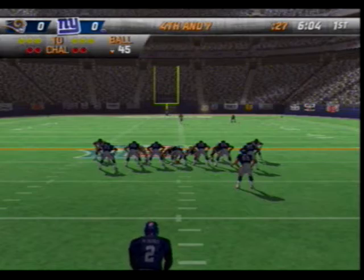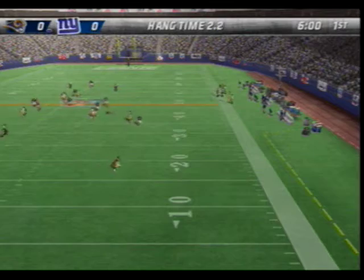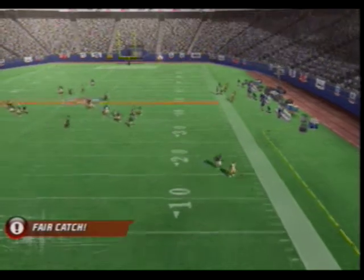Harris comes into the game for the punt. Anderson sets up to run back the punt. Fair catch.